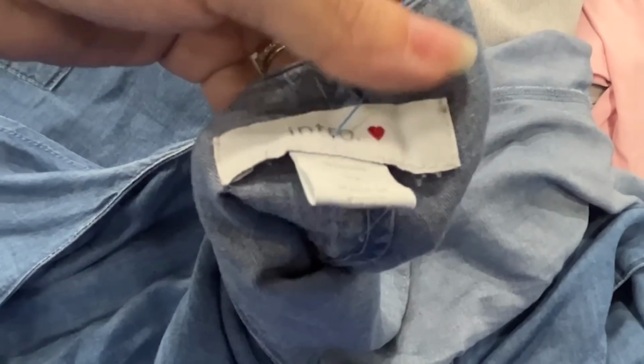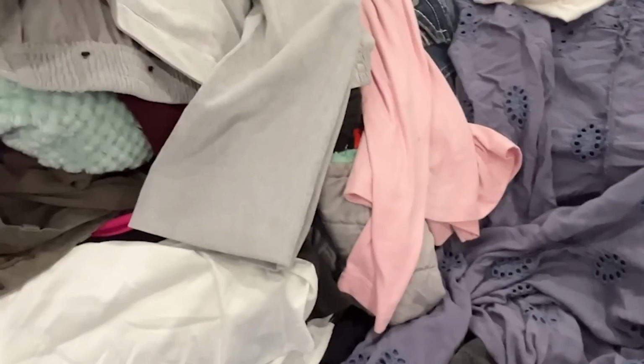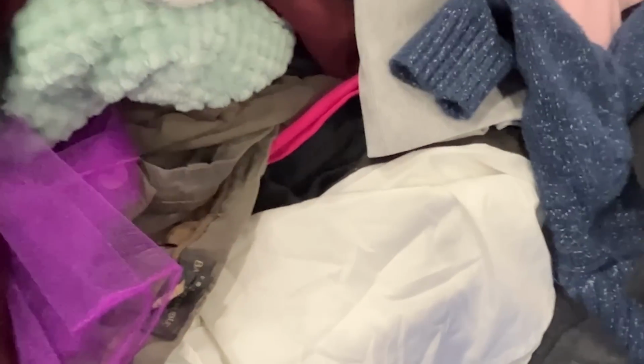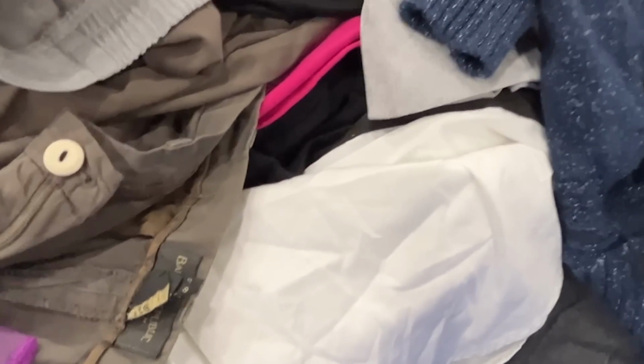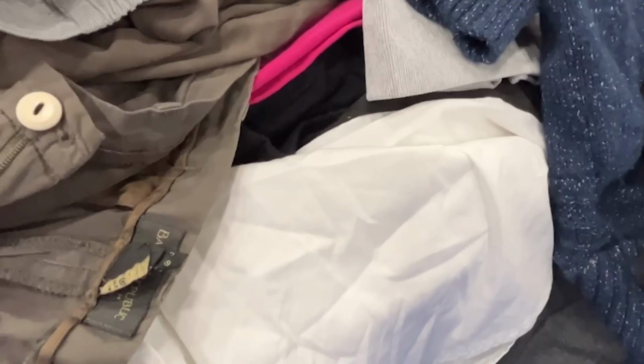This is Intro. I don't think this is a brand to write home about, but it is a 1X and it's a chambray top. I think I'm gonna try that. Chambray feels like a soft denim. So sometimes in a bin, you find one thing, you'll find a lot more. I'm hoping this is a plus size extravaganza in here, because I'm always looking for that for my closet or a big store. Love to have all sizes.